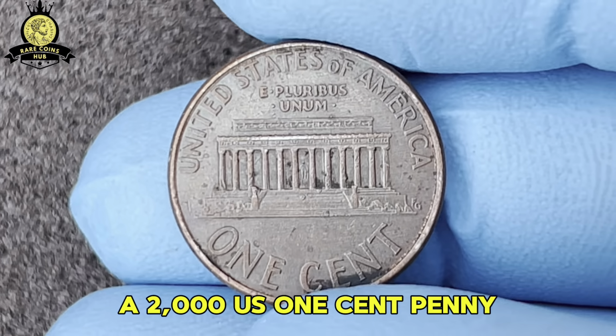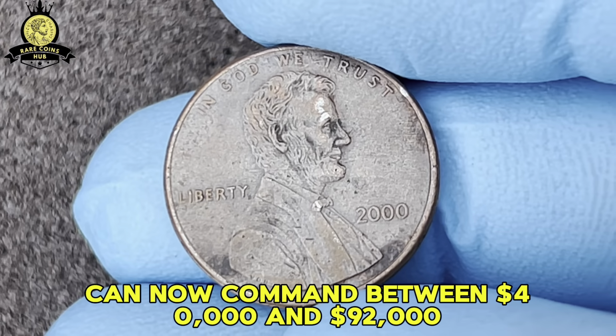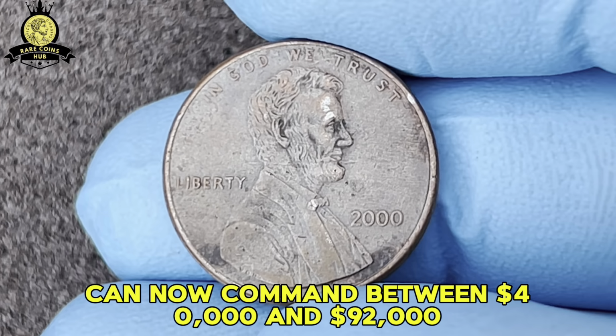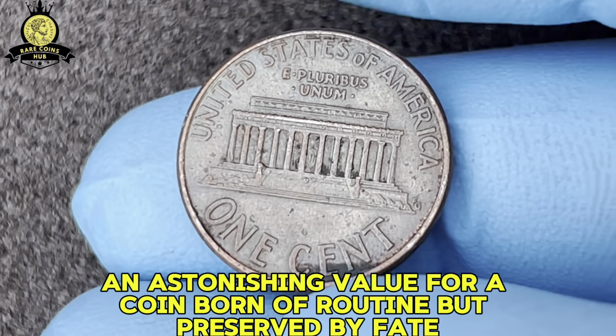A 2000 US 1-cent penny with this type of rare error can now command between $40,000 and $92,000, an astonishing value for a coin born of routine but preserved by fate.